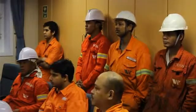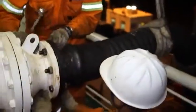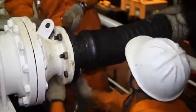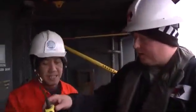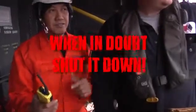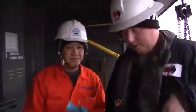where's their stopping point. The PIC must emphasize, if anything appears to be out of order, crew members have a responsibility to stop or shut down the bunkering operation. Everyone must know they have that ability and responsibility to stop the transfer at any time. When in doubt, shut it down. Anybody involved in the transfer can absolutely shut down a cargo transfer at any time.